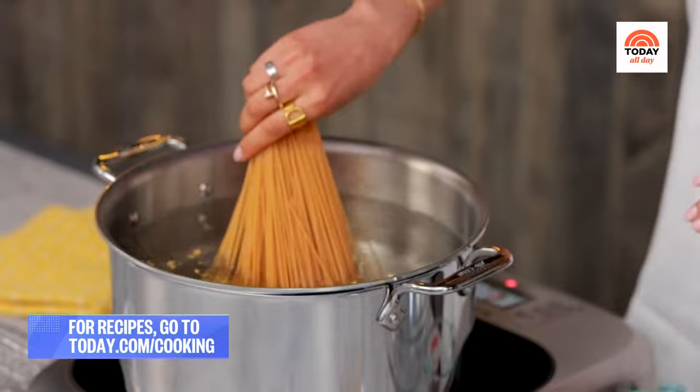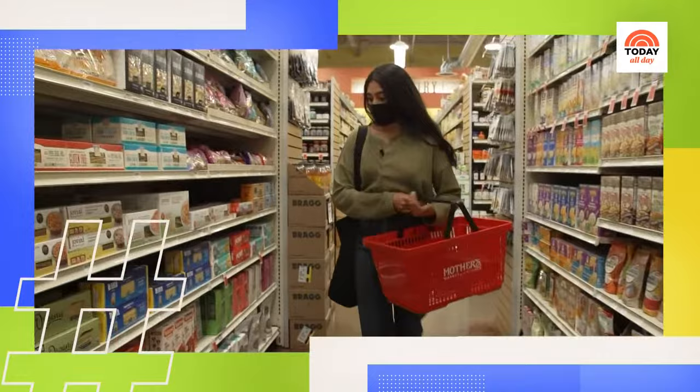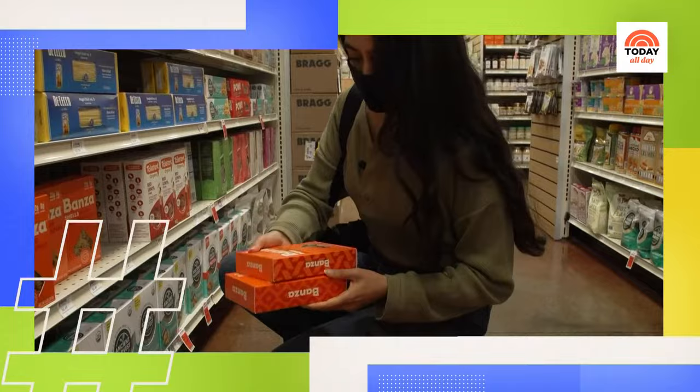Just so you know, most dry store-bought pastas are vegan, so if you're looking for that, great. But make sure you do check the label to make sure the variety you're choosing is. I'm using a vegan and gluten-free chickpea pasta. There's a lot of really great bean alternative pastas out these days, and I like testing all of them out.